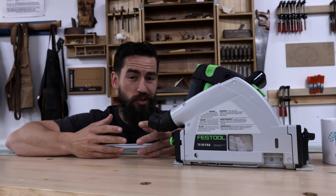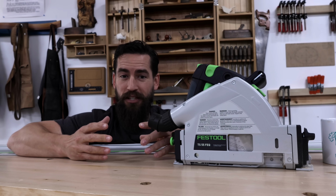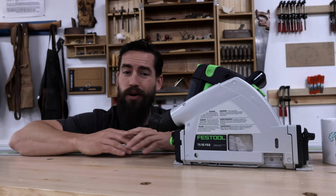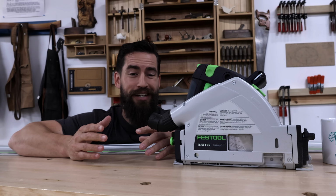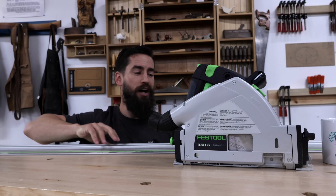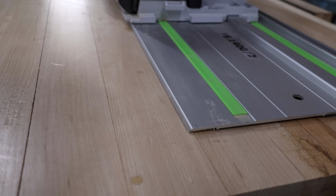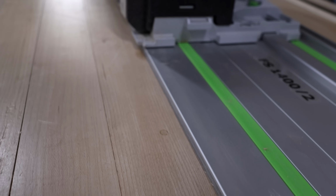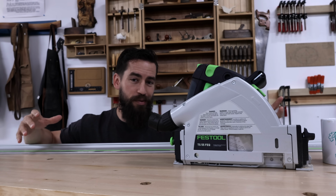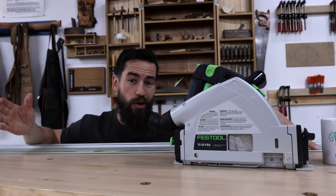Number 1, it's just a well-built machine. The tolerances are tight. I've never really had a bad experience with a nice fresh blade in there. I can cut through a 2-inch slab, no burn, no track marks whatsoever. It's just well produced. Number 2, and I think this is far more important, on the track itself, there is this little rubber edge here. That tells you exactly where you're gonna cut every time. It's really easy to put this thing down on a slab or on a piece of sheet good. It's got a non-slip track on it, and you can just make a cut, no fuss.